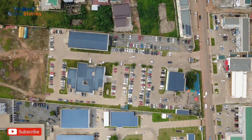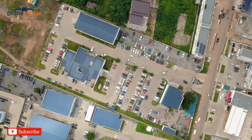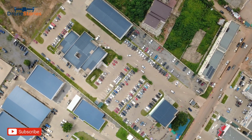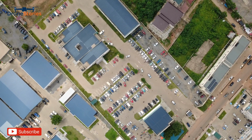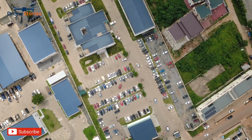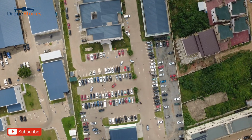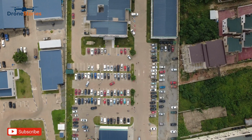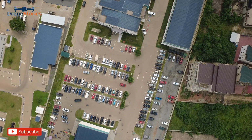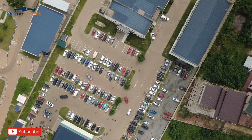I like the way the place was designed, even though the storey buildings could have been three or more, but they have land behind them that they can use for anything in case of any expansion. Because ever since this moved to this Haatso area, the Haatso road has been experiencing serious traffic. You understand? So I'm sure they did their checks before building this to this size. If it accommodates their work, that's fine.